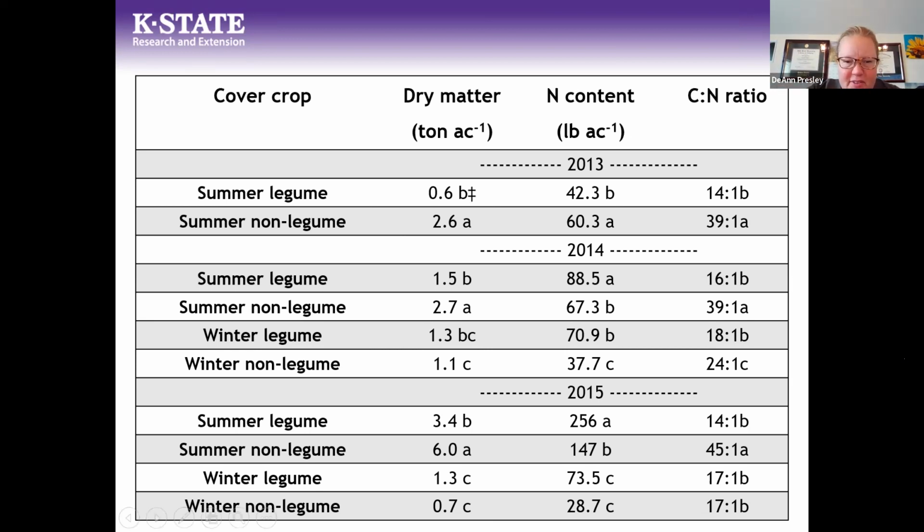But you see here for the summer legume, 14 to 1, winter legume, 17 to 1, winter non-legume, radishes, 17 to 1. Those are all narrow C to N ratios, which means that those will decompose very rapidly, which from a cropping systems perspective might be good. So we get the nitrogen back into the soil, but how much of that is just decomposing on the surface and going back into the atmosphere? Not really sure about that.